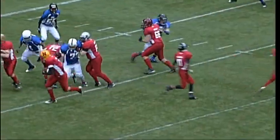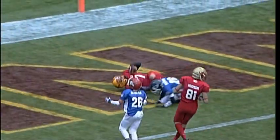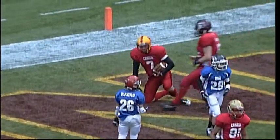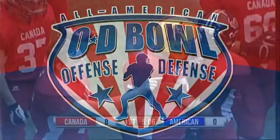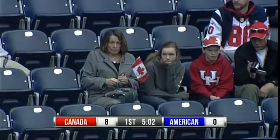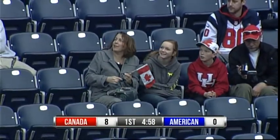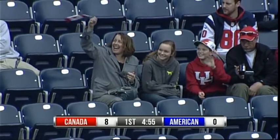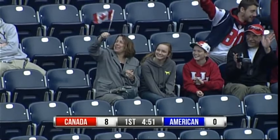Nice possession right there for the Canadian team as they get the 2 points, as they lead it 8-0, as the U.S. will get the football back and see if they can answer back before the halftime mark. They're going to have to get something going in the passing game, as there's really not much been going successfully in the run game for most of the day.